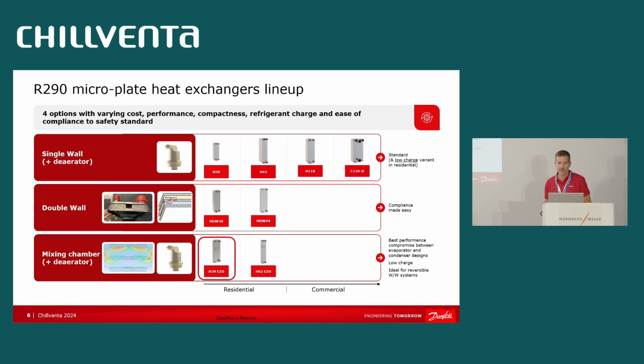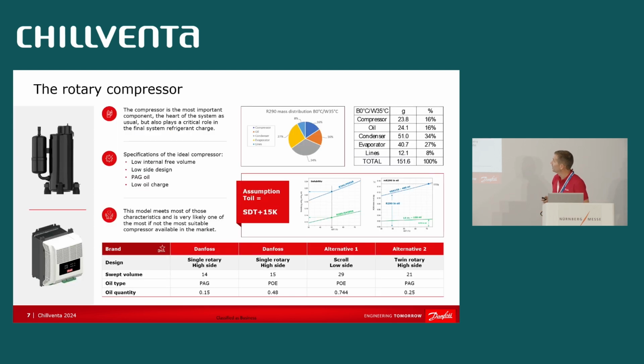So if you ask me, this is the ideal heat exchanger for a reversible system, and in particular, a reversible water-to-water system. Now, compressors. I already listed all the key characteristics of the ideal compressor, and this is the one that we are using in this project. It's a specific rotary compressor.